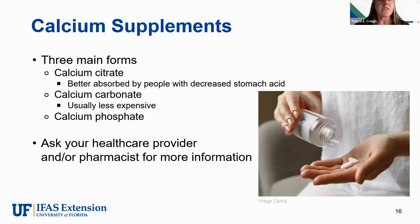So individuals that have less stomach acid, maybe you're taking a proton pump inhibitor for reflux or heartburn, you have less stomach acid. So then therefore that calcium carbonate probably would not be ideal for you. You could take the calcium citrate, which again, does not require an acid to break it down. Calcium citrate can be a little bit more expensive than carbonate.